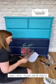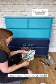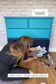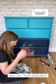Okay, so then we have to carry on. What I might do is I'm just trying to see which piece is going to work. I think that one might work better.